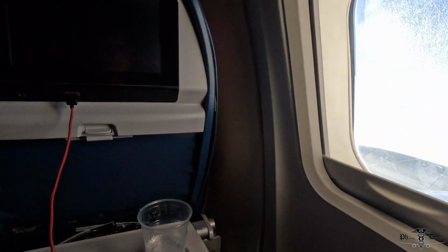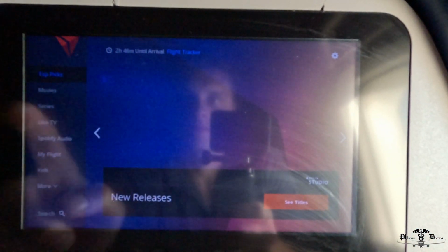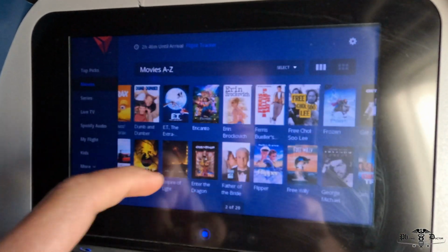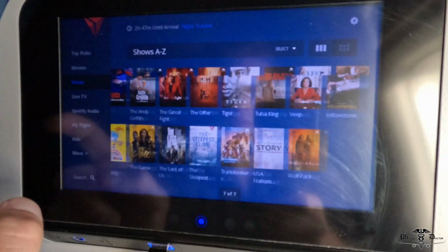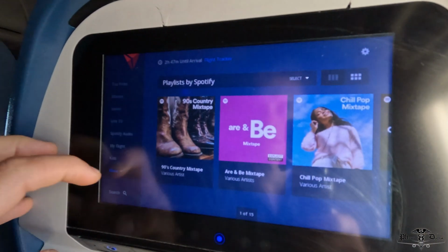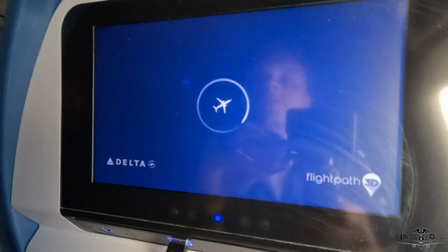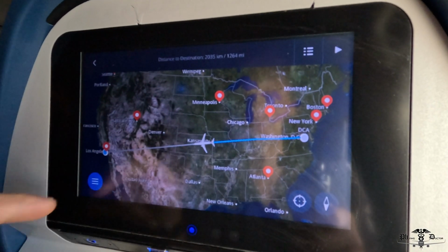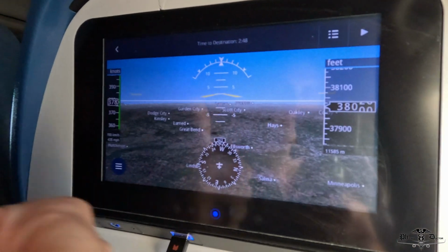As we took off south, I figured it'd be a good time to check out the IFE. Delta has an expansive list of movies, over 200 in fact. If you can't find what you're looking for in the movies, there are a number of TV series. There's also live TV streaming on several aircraft, Spotify, a handful of games, but usually what I end up looking at is the flight map, and Delta offers quite a nice in-flight map for your typical av geek.